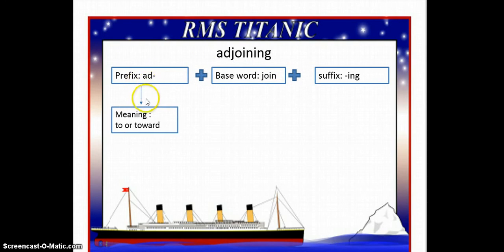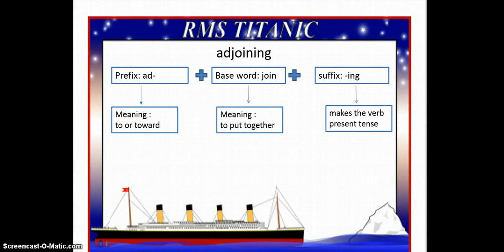First thing, add means to or toward. The base word join means to put together. And when we have that suffix ing, it changes a verb to the present tense. If the word is a verb, it changes the word to present tense. Now, can you see the word parts in the larger word?